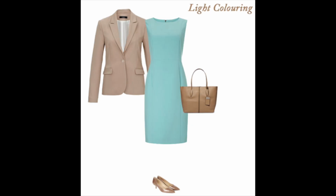So it's all about working out which are good neutrals for you and then how to wear them. So a quick recap really, for the light person, they can mix their neutrals with other light colours and with some brighter colours as well.